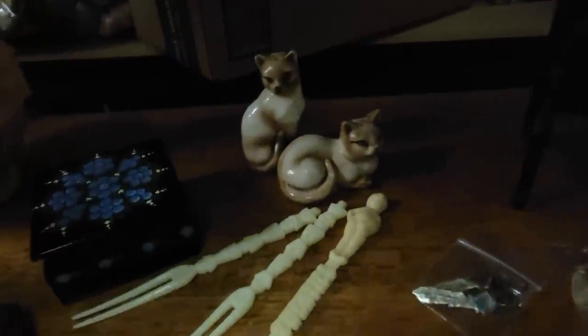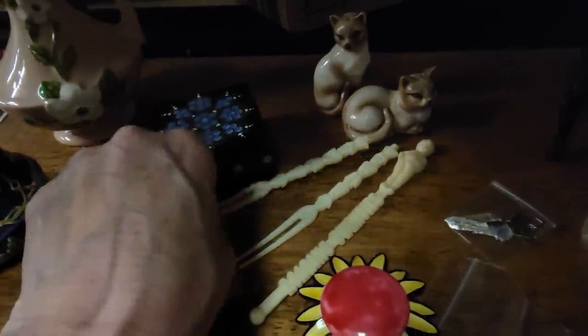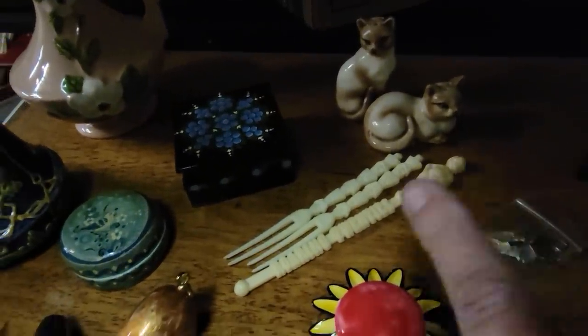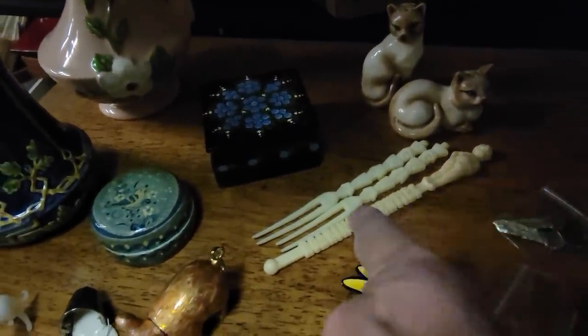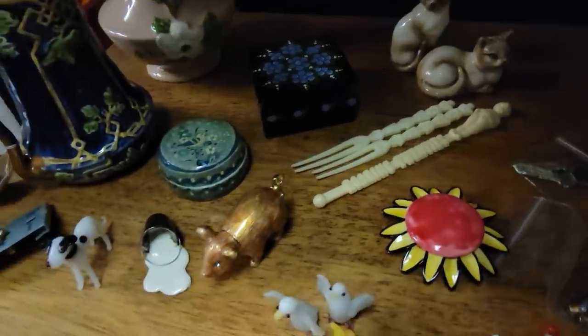If we can get some light on them. There we go. I got these little celluloid picks. That one says Roaring Twenties. It's a little boy doing what little boys do. And these are like little tiki totem appetizer forks.